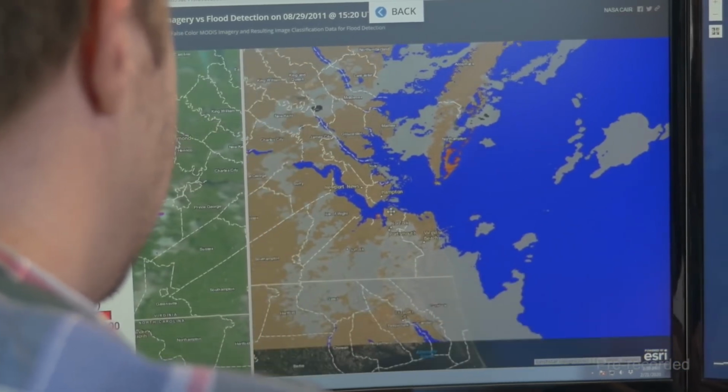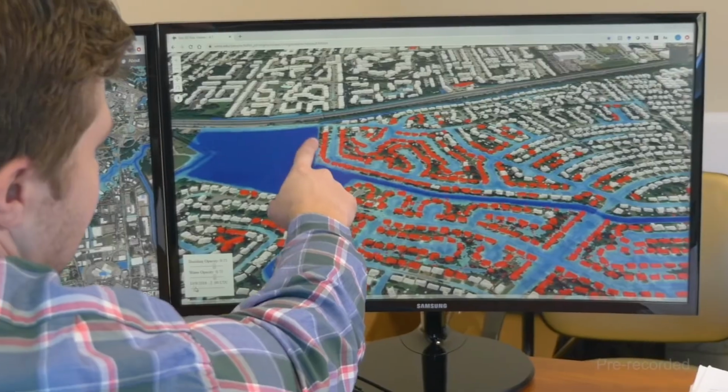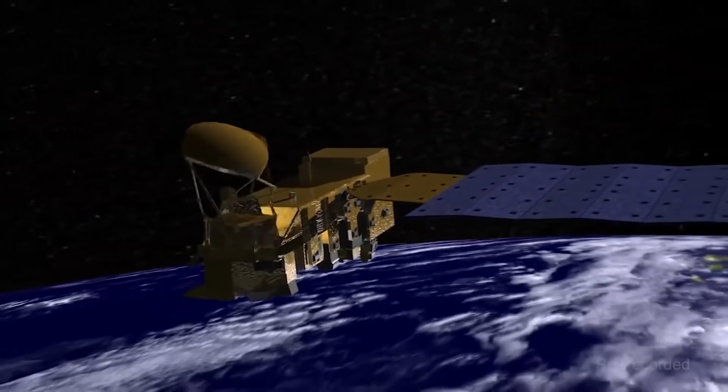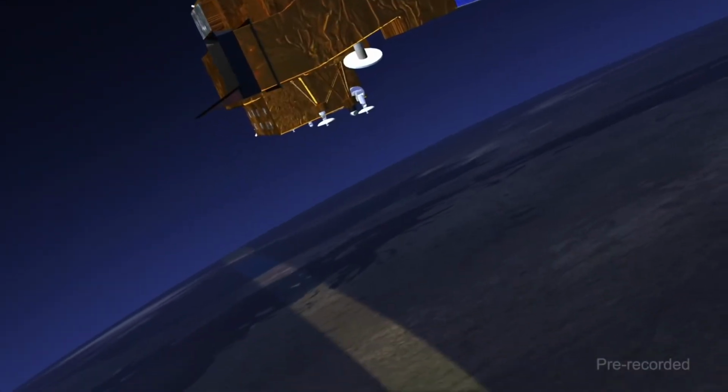A lot of my research at the Virginia Institute of Marine Science involves the development of physics-based hydrodynamic models. These models tell us where flooding is going to happen before it does, when, and for how long. But you'll see all these individual structures here, most of them near the waterfront are inundated. The information provided by NASA satellites mostly allows us to validate the accuracy of our model in terms of telling us where the flooding actually happened from space.